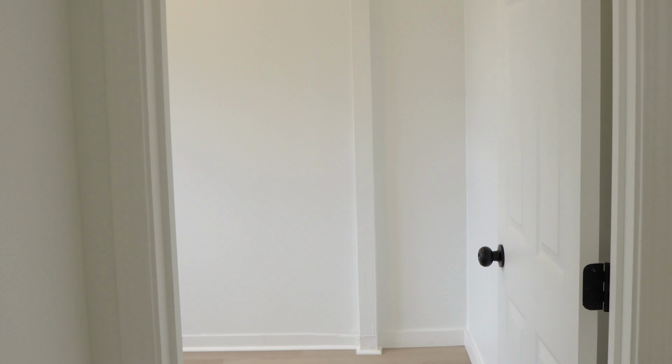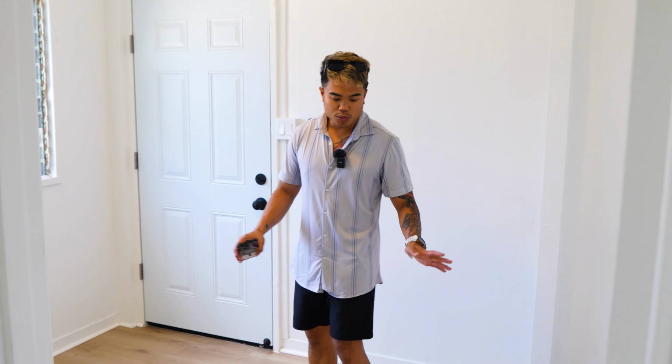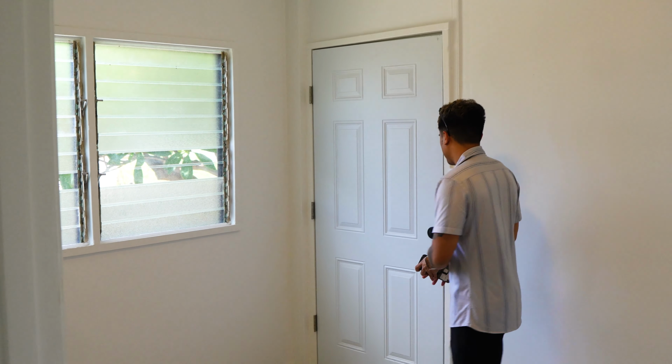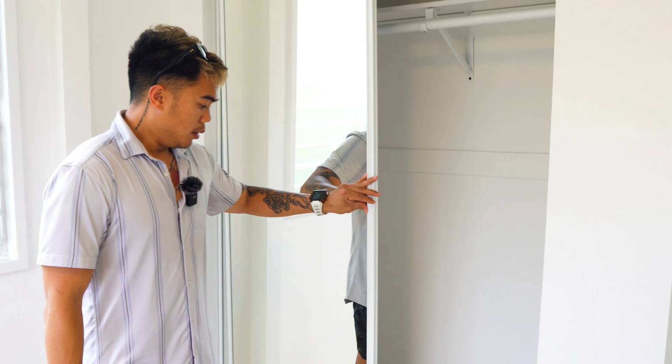So we'll go in here. Here's 1 bedroom. Really nice, spacious, not too bad, not too big, but I think it's good enough. And this door leads outside to the driveway right here. So it's nice access to the backyard. And then if we go here, here's another bedroom. This one's a little bigger than that bedroom. You have a bigger closet, that's for sure. Right here. Jalousie windows, ceiling fan, and then we'll go over here.